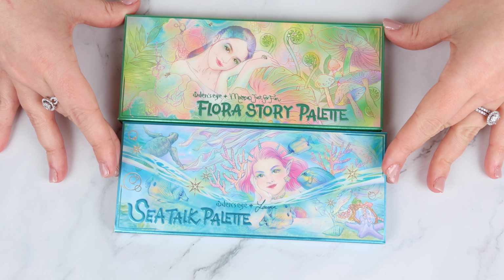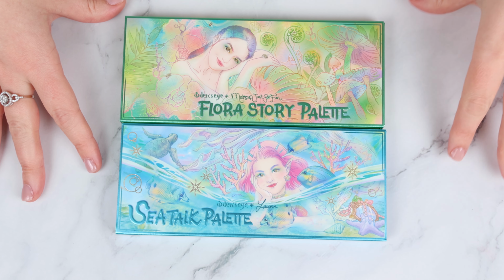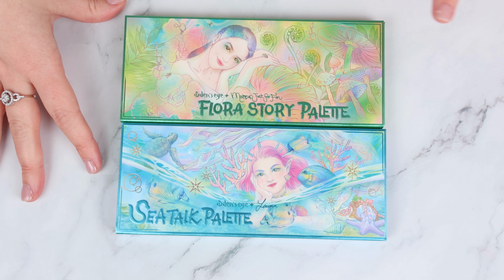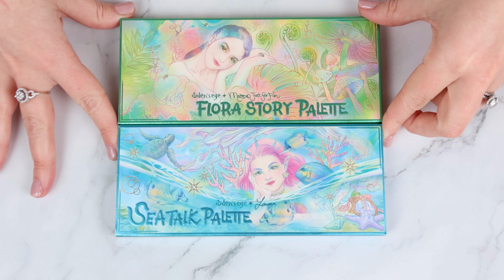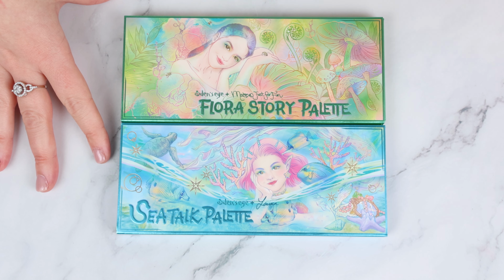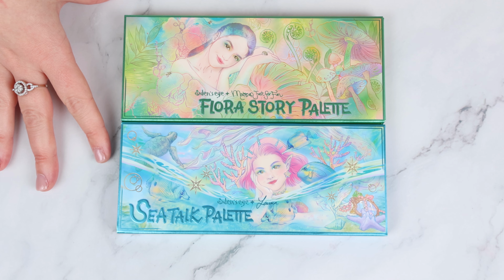These are the two Oden's Eye palettes that I picked up from their new collection, the Perfect World collection. Now, all three of these palettes were in collaboration with a beauty YouTuber, which I thought was amazing. And the beauty YouTubers that they picked were incredible as well. So we had three palettes.